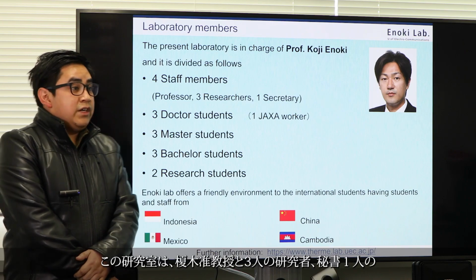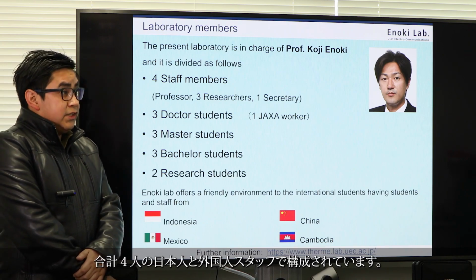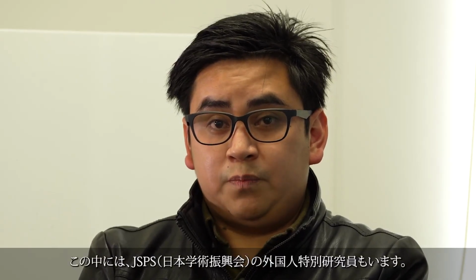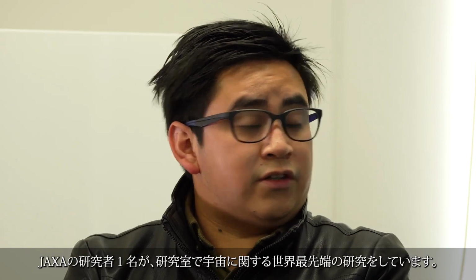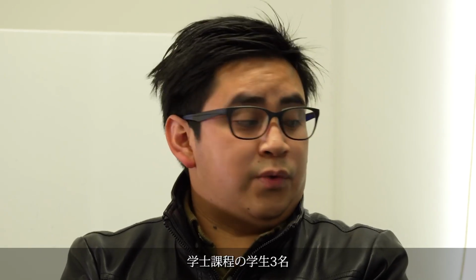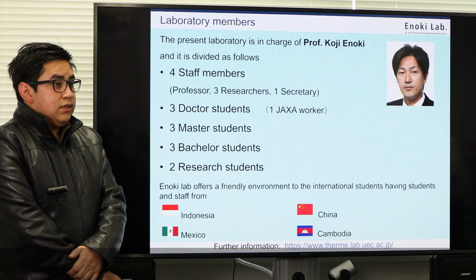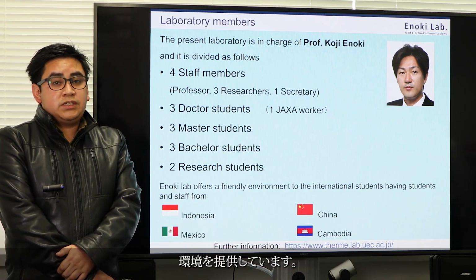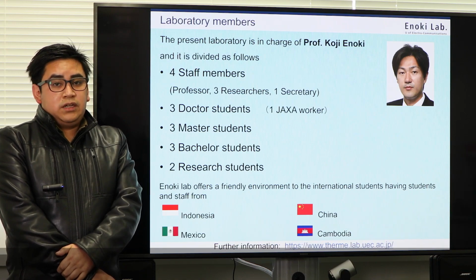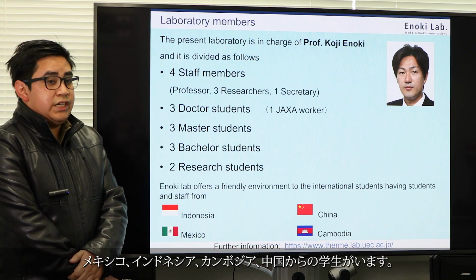This laboratory consists of a total of 4 staff members, including Professor Enoki and 3 researchers. One of them is a post-PhD who belongs to the GSPS, plus 1 secretary, in addition to 3 doctoral students, including 1 worker from JAXA, 3 master students, as well as 3 bachelor students. In addition, we have 2 research students. The Enoki Laboratory offers a friendly environment to research and international students. Actually, we have students in our laboratory from Mexico, Indonesia, Cambodia, and China.